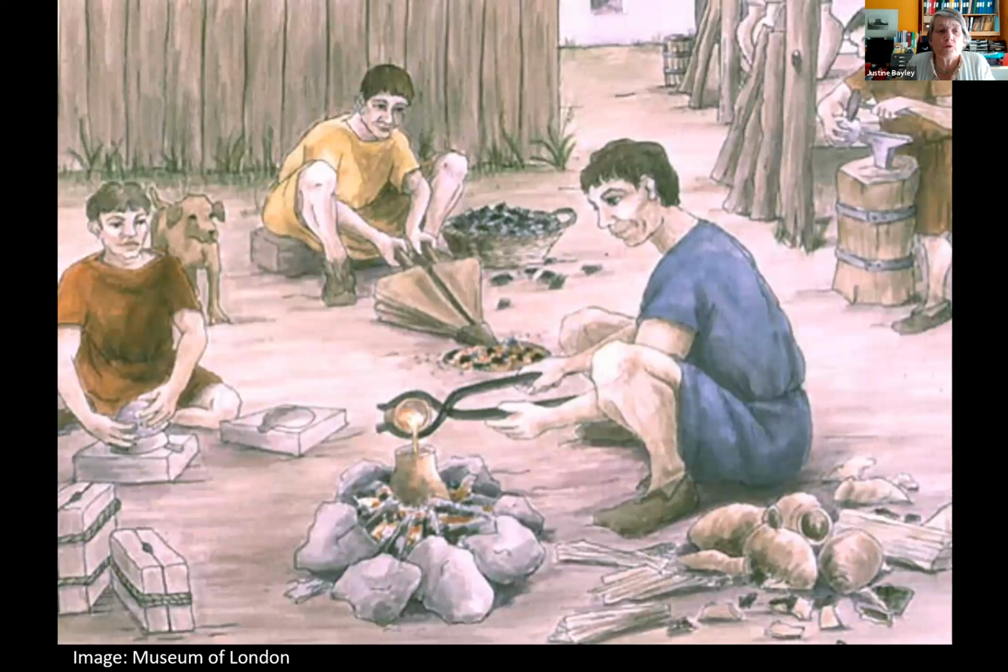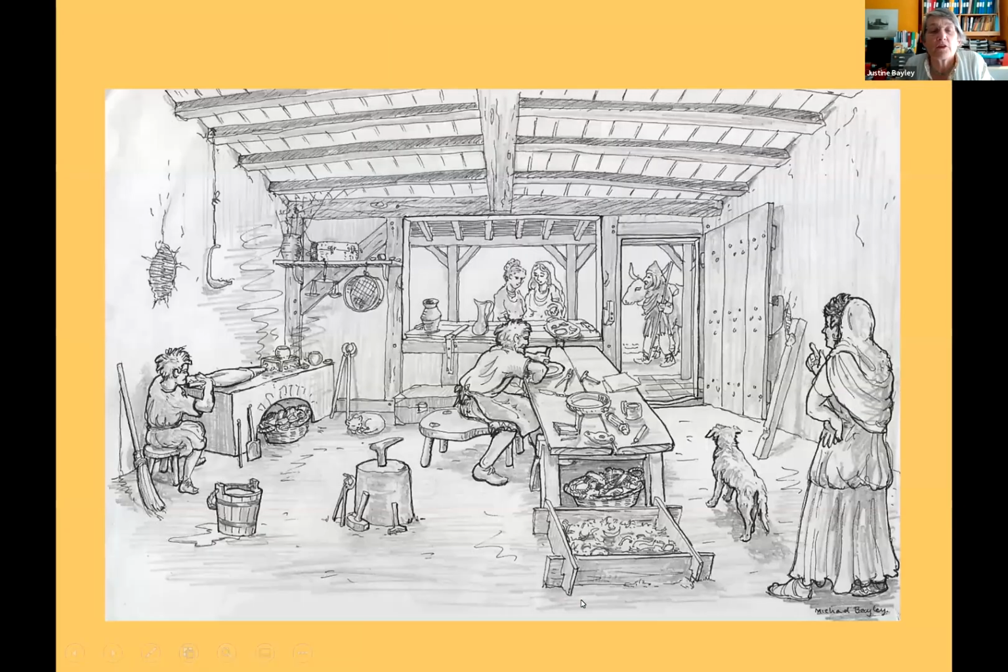I promised you crucibles, moulds and more. This nice little illustration from the Museum of London shows metalworkers at work. I'll come back to this image towards the end. Here's another illustration of what a workshop might have looked like. Again, you've got a variety of evidence scattered around.